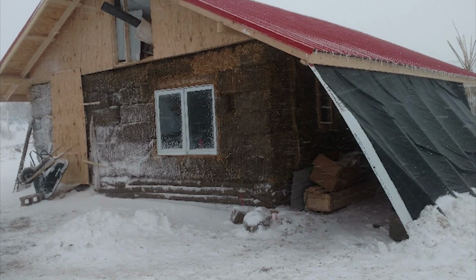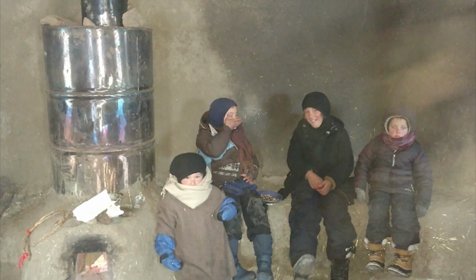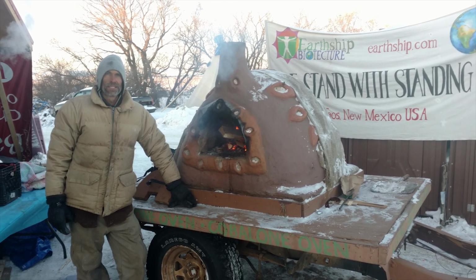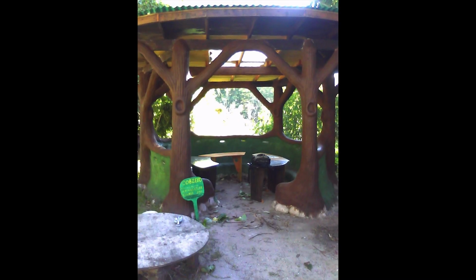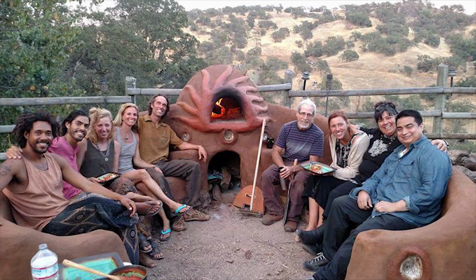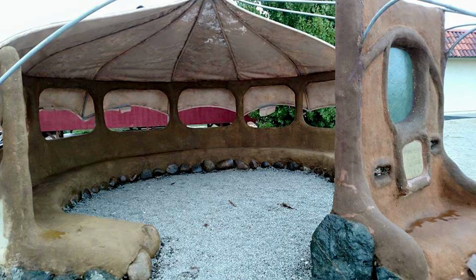And out at Standing Rock, we built this straw bale school out there in the snow. And built a rocket stove to stay warm. And brought my mobile pizza oven out there. And a Forks restaurant in Sebastopol. And the Cob Zebo in Esalen. And the oven up in Mendocino. And the pig oven in San Francisco.